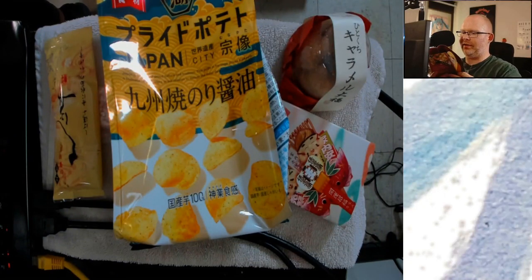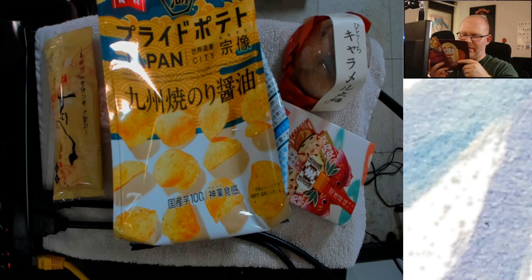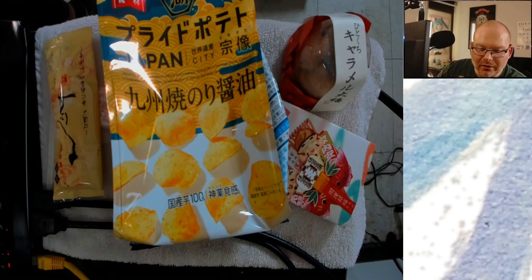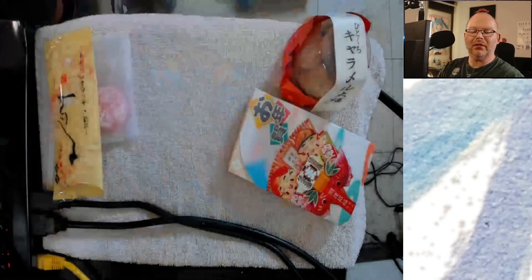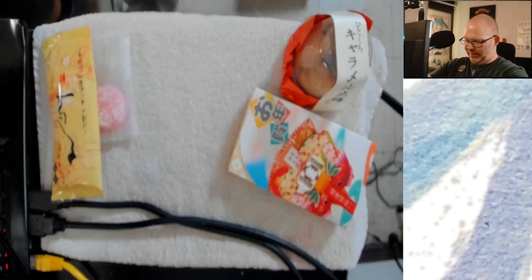Alright, this is different. Shibafune ginger cookie. Ginger is popular to eat in Japan during winter months because it warms you right up. Savor this ginger cookie with a robust flavor that's not overpowering. Okay, we got caramel. All right, so I'm saving the caramel for last. So hang on, let's get this.